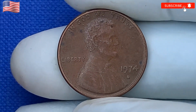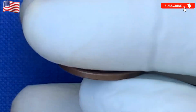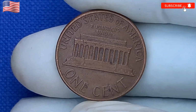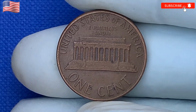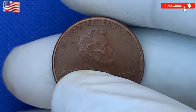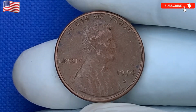But while the Lincoln penny has remained largely the same for decades, certain years and mint marks have turned out to be far more valuable than others, and 1974 is one of those years. The United States Mint produced billions of pennies in the early 1970s to keep up with the country's growing demand for coins. But what makes the 1974 penny stand out? Well, there's more to it than meets the eye.